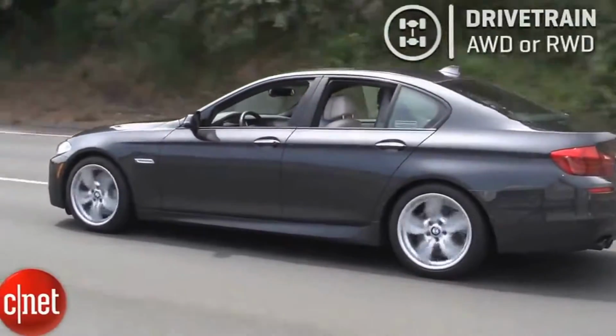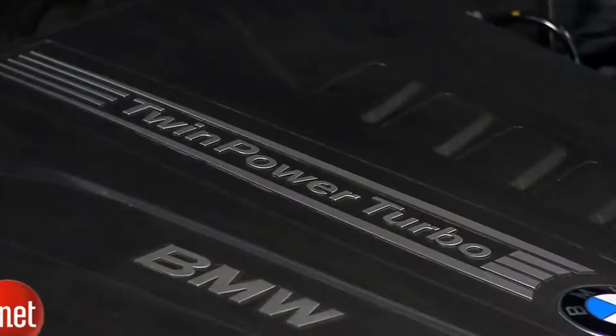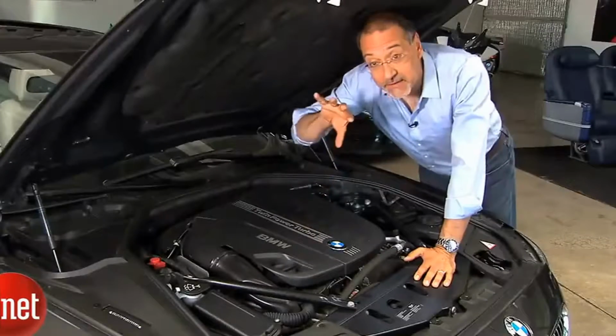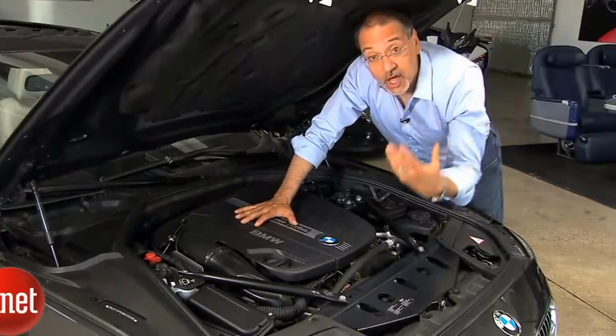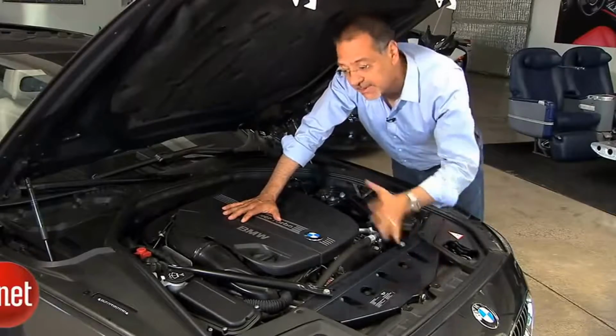We have an xDrive. You can get it also rear-wheel drive. And the turbo on this is a single turbo. Don't be misled by this TwinPower Turbo. It's TwinPower, not twin turbos. But it's got variable geometry so it can act as a low-end turbo or then recurve itself to act as a high RPM turbo, depending on the engine mode.